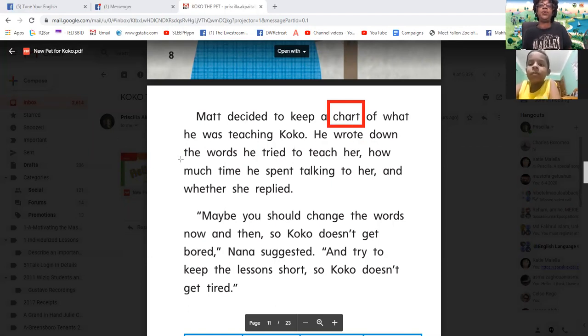He wrote down the words he tried to teach her, how much time he spent talking to her, and whether she replied. Maybe you should change the words now and then, said Koko. Nana suggested, and try to keep the lessons short so Koko doesn't get bored or tired. Do you like long lessons, Ryan?